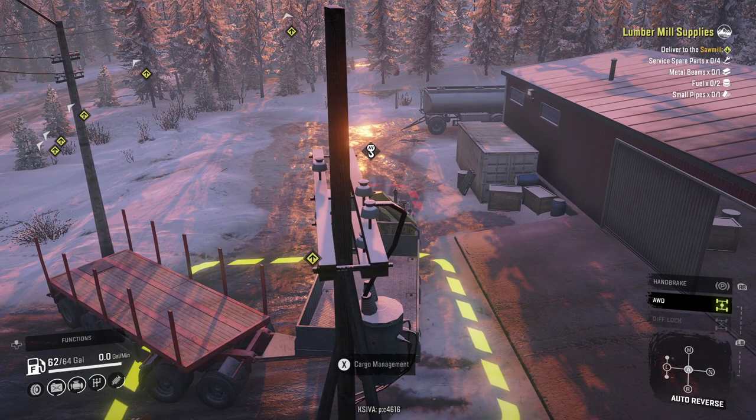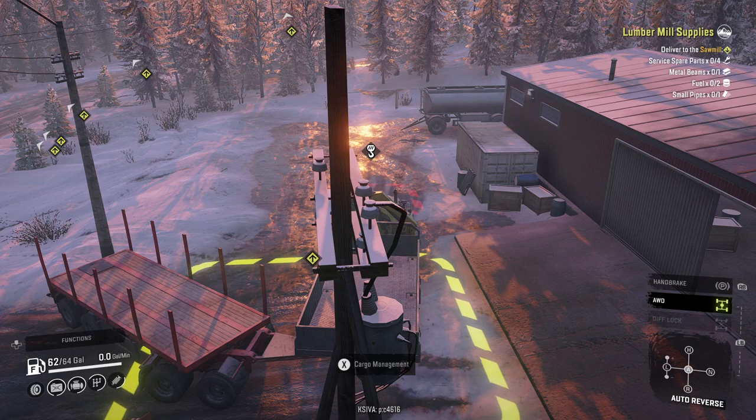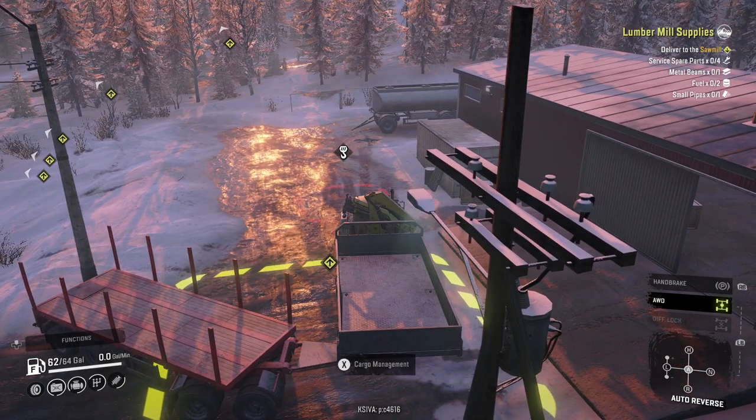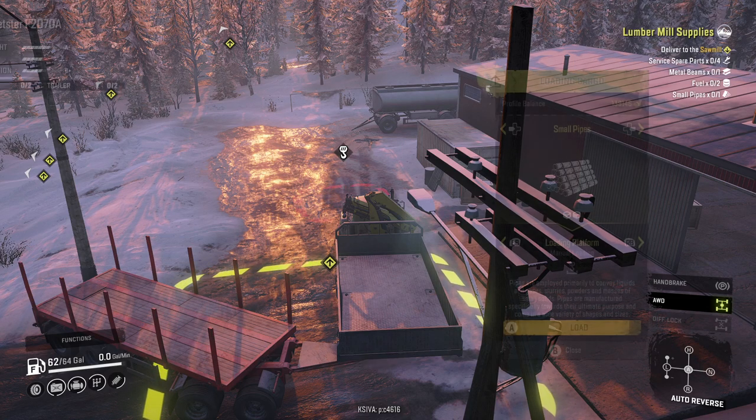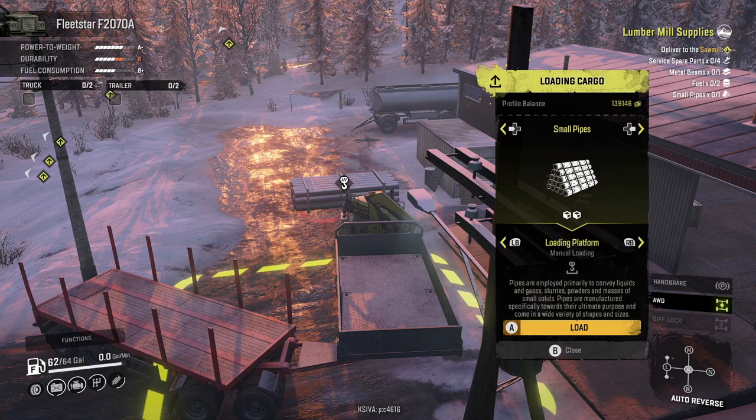Today we're going to work on lumber mill supplies. It's a lot of stuff to deliver, but I don't remember it being very hard. We are already, from the end of the last video, at a good spot to pick up the small pipes right here. So we'll go ahead and do that.